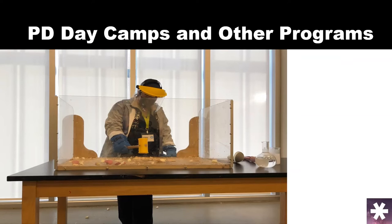Another part that I was able to join in with was piloting some new programming for birthday parties as well. I mean, who doesn't like liquid nitrogen? With this, we flash froze some fruits to test out how they would smash, and that is the picture that you see on the slide. So one of the things that we got to discover was apples work really well when frozen, and oranges shatter but don't really freeze that great.